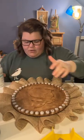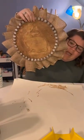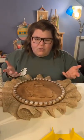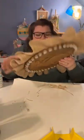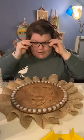Okay. So for those of you who are just hopping on, we literally just glued burlap around the back like an accordion and made ourselves a little wreath out of this hanger. So if you ever want to make a wreath out of just like a wooden circle that you put something on, just put some stuff on the back and you've got yourself a wreath. So nice and simple. The back actually doesn't even look that bad. So I might not have to cover it.